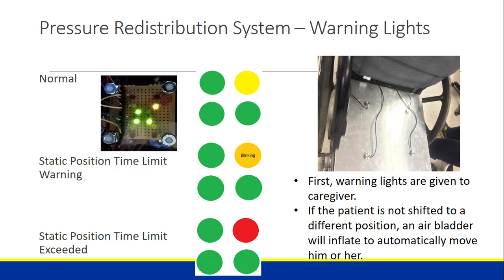Where it starts blinking yellow, it gives you a warning. And this could be easily programmed in the system. So we can say the blinking occurs after 5 minutes, after 10 minutes, 20 minutes, however long we deem is necessary. And if someone's walking by and they see a blinking light, they may want to reposition the patient. Now, if our time limit is exceeded, that's when it turns to red. So if the patient is still not shifted to a different position, that's when the air bladder is going to inflate to automatically move him or her.